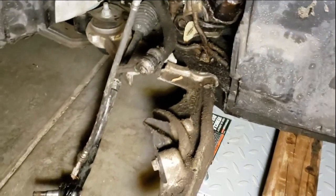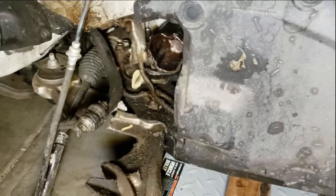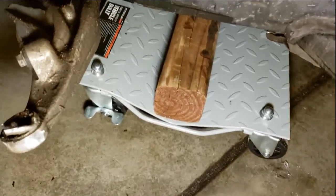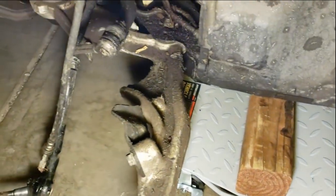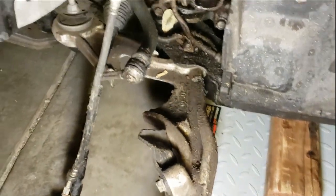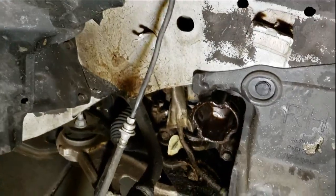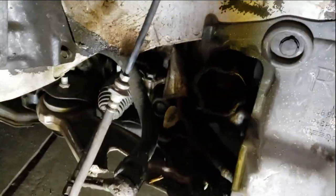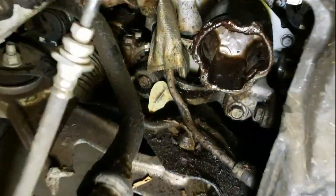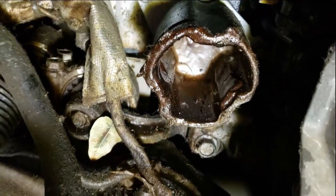So we just disassembled the whole thing just to bring the car in. Put that little dolly under to roll it in, but obviously there's no wheel. The rim was shot in 2 pieces. So if you look at this, well, you might say it looked bad or not bad, but here's the socket for this. Looks alright.